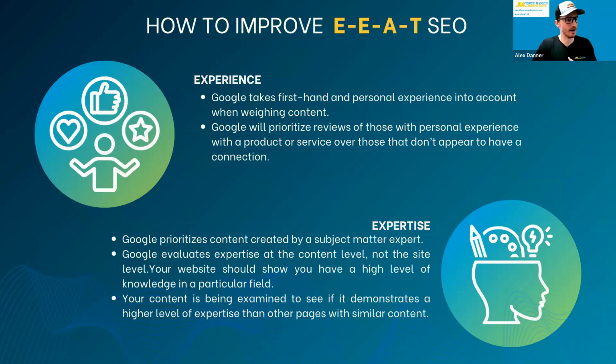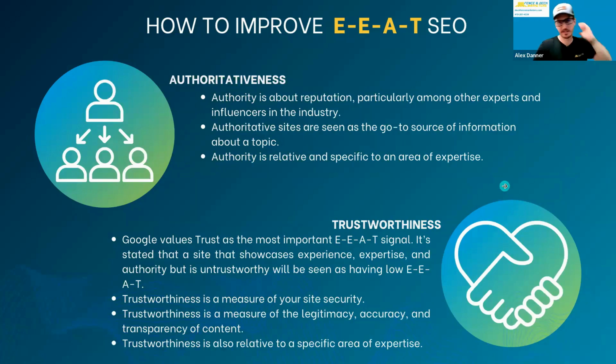And next, with the authoritativeness piece of this, this goes back to backlinks. You want to see that people are talking about your website, and industry experts or influencers are talking about your website, then that's going to show more authority to Google. And also, if you ever got interviewed, or you maybe wrote in some kind of publication in fencing or decking, if you can show that to Google that you're an authority source, that'll help in this authority piece too.